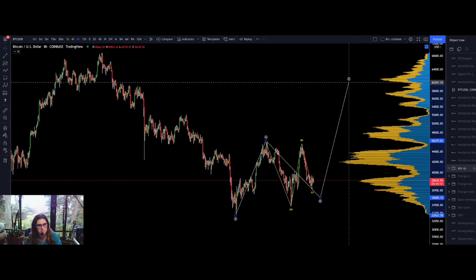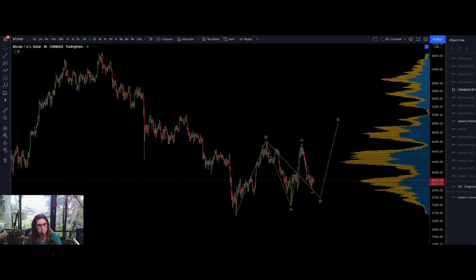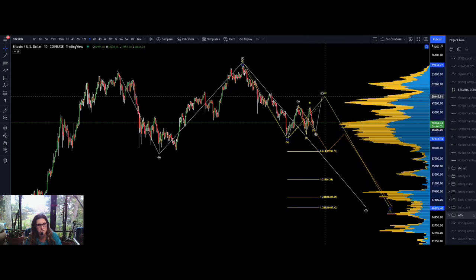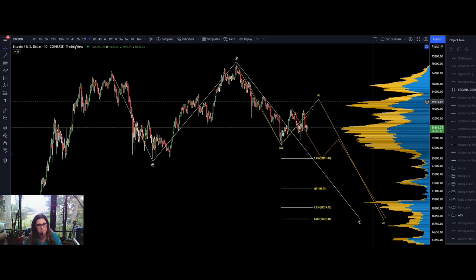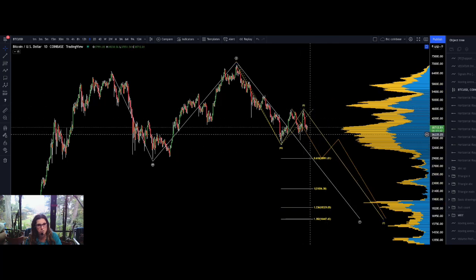If it doesn't, and we come up short, then we are looking at the potential count of the WXY. The X would just be moved over to where the C is, and we would start to the downside for the Y. If we are not making this ABC up, then I see the X is done, and we are starting our way down for this zigzag.